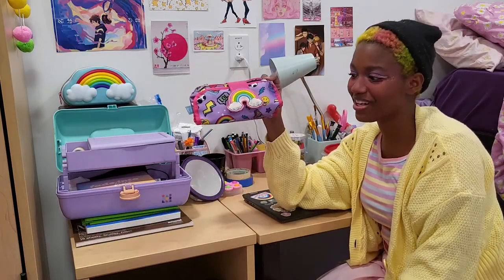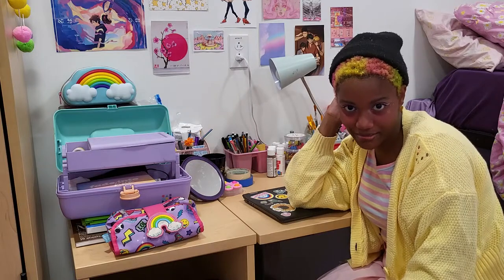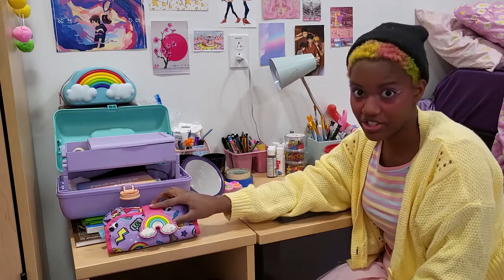This also has a rainbow on it because I'm insane. And you are gonna notice a lot of rainbows in this room. It is a theme. I like them. They are cute and homosexual.